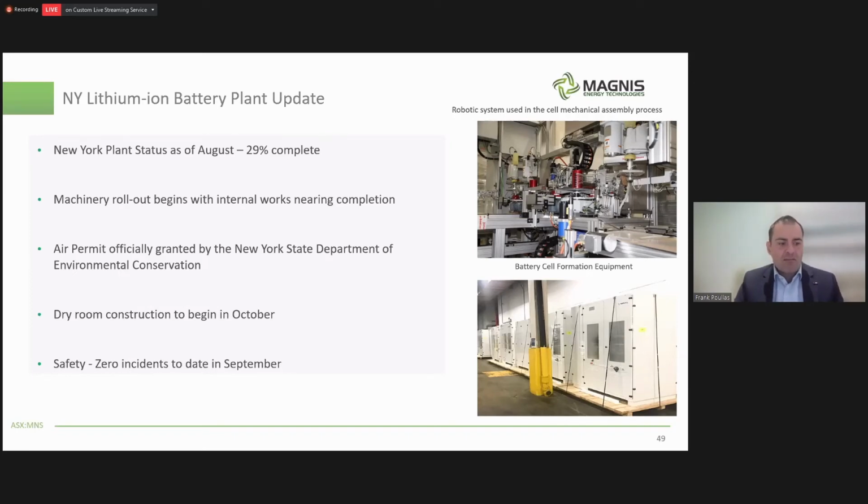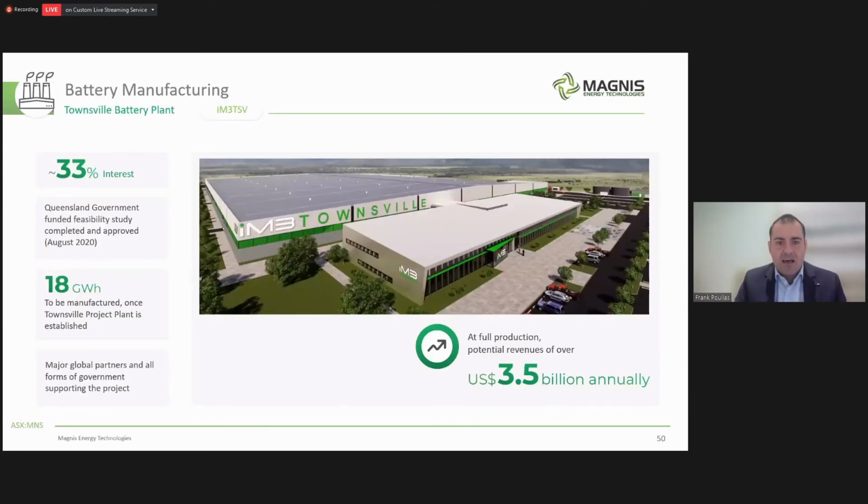We talk about Townsville in the next slide. Townsville had a feasibility study that was completed last year. We are looking at ways of fast-tracking production, whether it's cells that are coming from the US plant to potentially be having a battery assembly plant locally. We are looking at all options. So, the aim is to grow as quick as we can, exponentially as quick as possible. We are doing that in New York, and we're also looking at options locally as well.